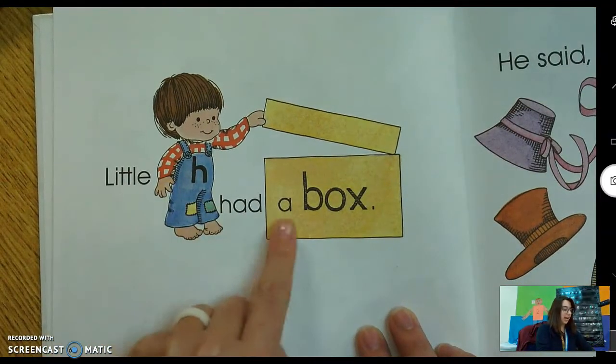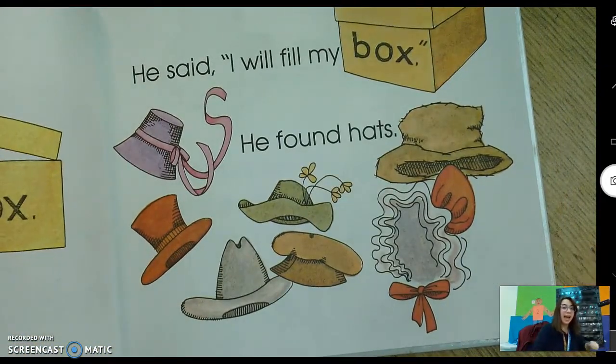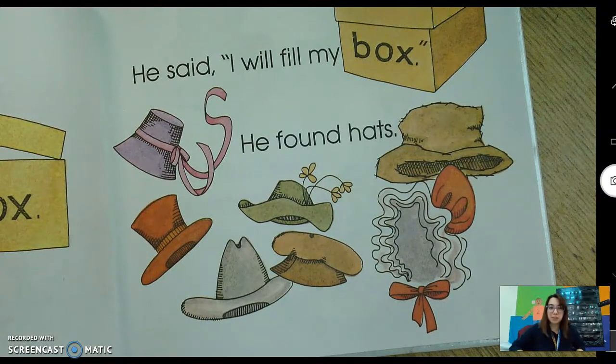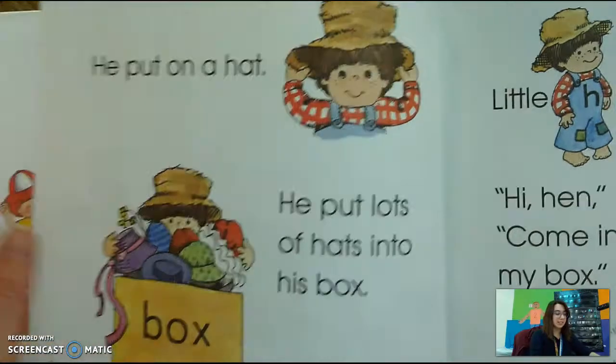Little H had a box. He said, "I will fill my box." He found hats. What do you think he's going to do with those hats? Do you think he's going to put them in his box? Yeah! Because hats start with h. He put on a hat. He put lots of hats into his box.